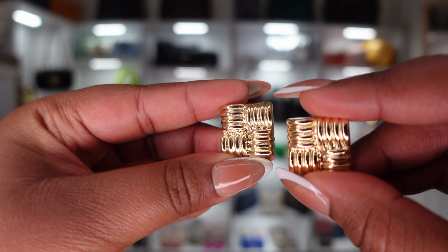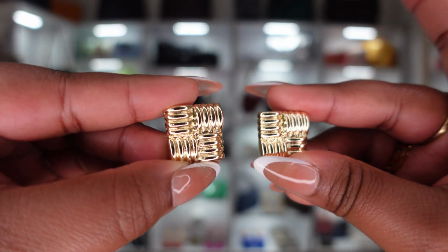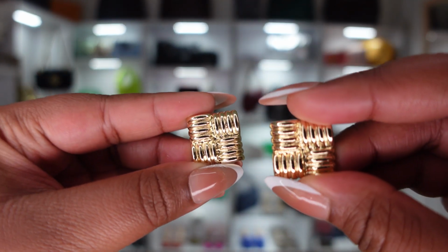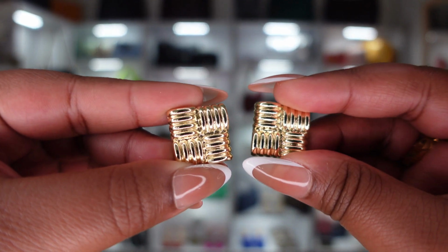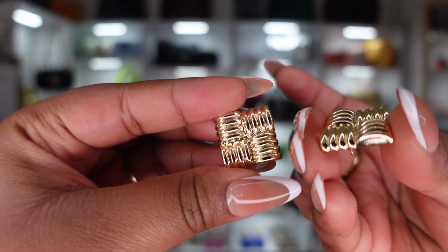Okay baby, so these are another pair of gold earrings. I normally don't usually go for square shaped earrings because I feel they don't do anything for the structure of my face, but these ones, girl, I'm telling you, these will take you to the next level. When I put these on, I felt like Marilyn Monroe. Yeah girl.